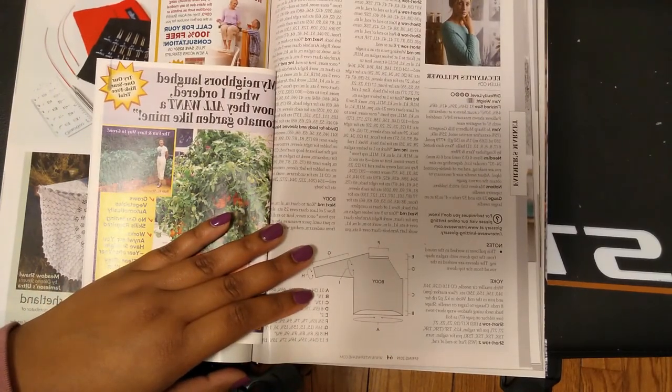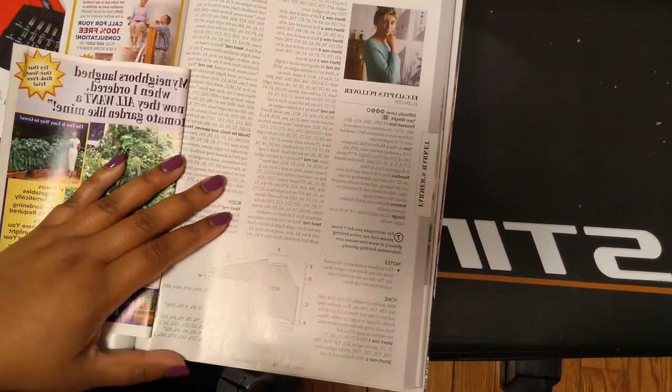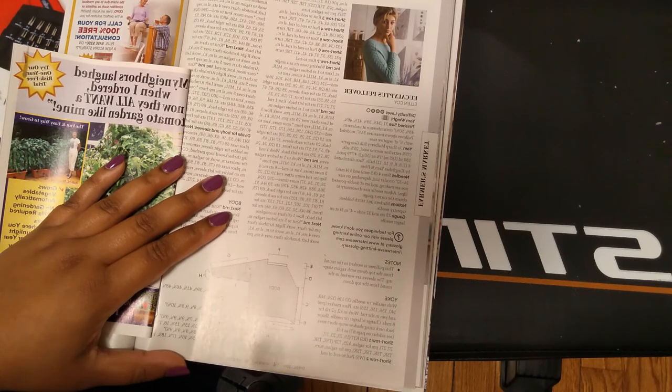Let us see. What about this eucalyptus pullover? 3 out of 4 difficulty. What sizes are there?